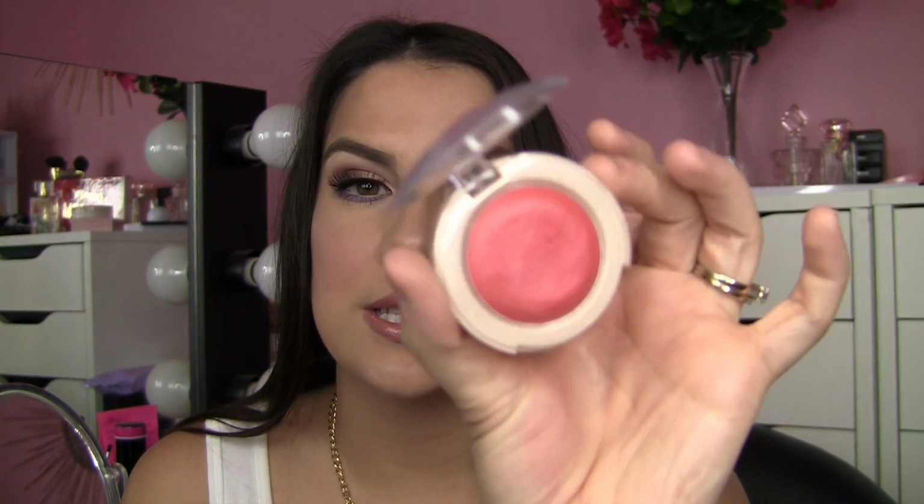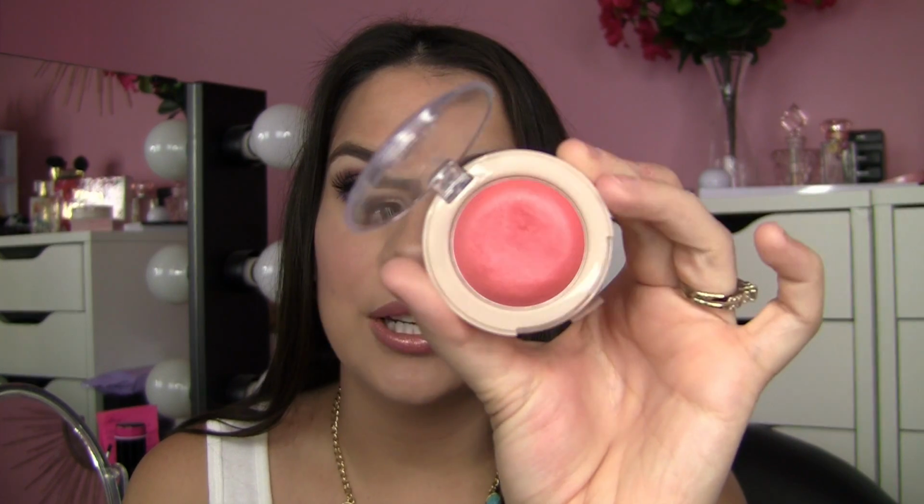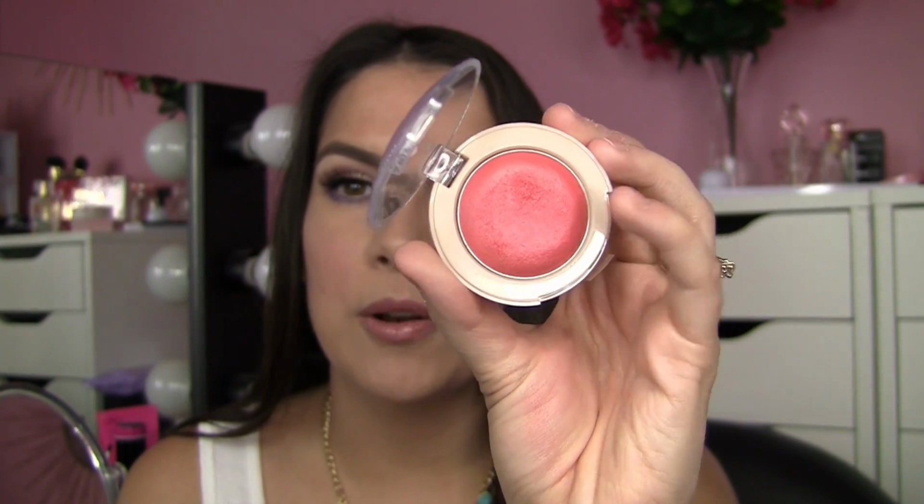So a couple that I've loved. This one I think was in my cosmetic cocktails video, but it's the one in Peach Satin. So a great peachy shade. If you want even more intensity than this, maybe you're an even deeper skin tone and you want something a little bit amped up in terms of color payoff, check out Hot Tamale.